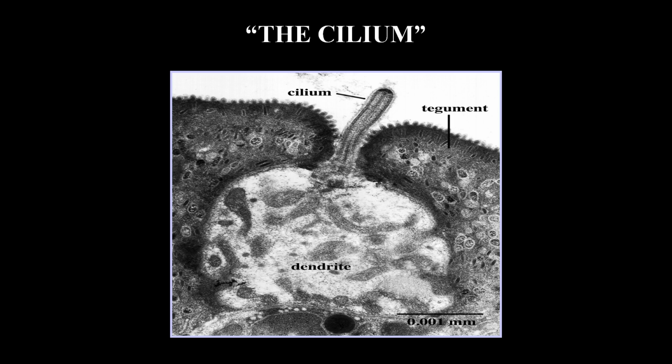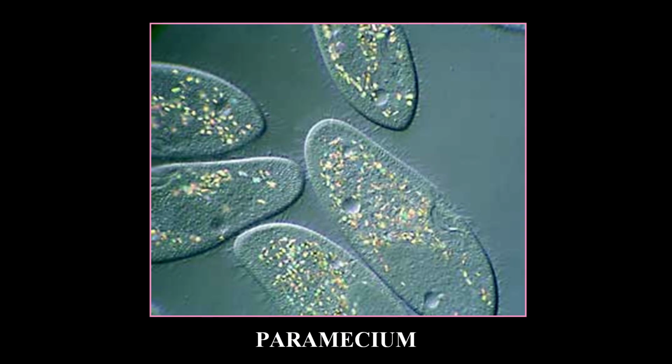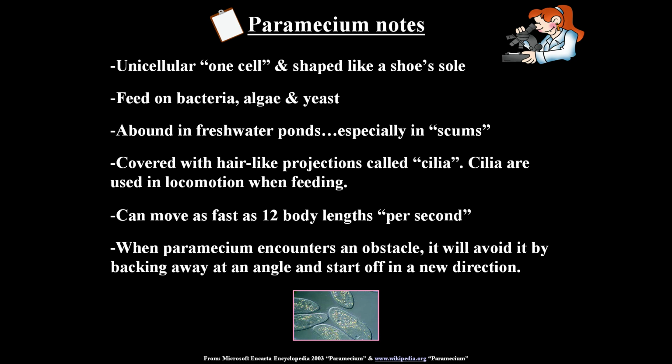Now, guys, again, I'm going to do the best I can to describe this. But my whole point here is to show how we have little molecular machines, guys. This right here is paramecium. Let's just go over some notes on paramecium, real briefly here.